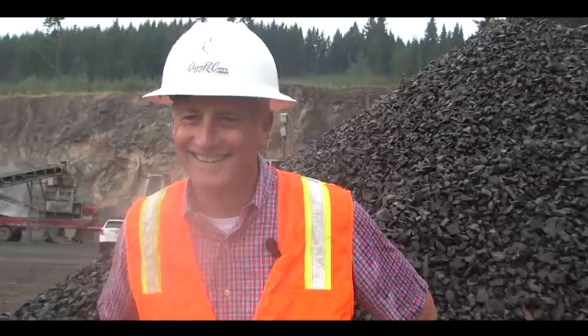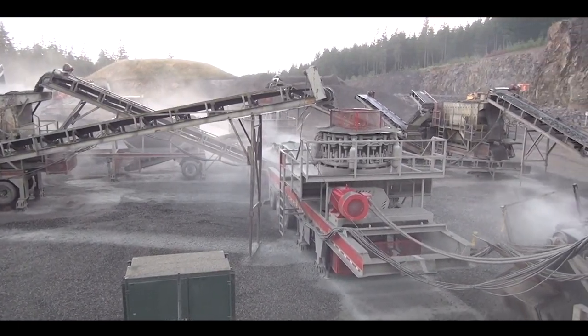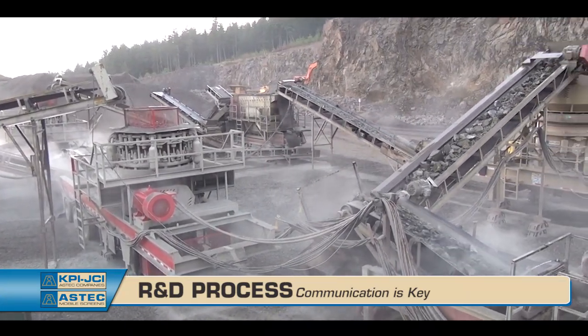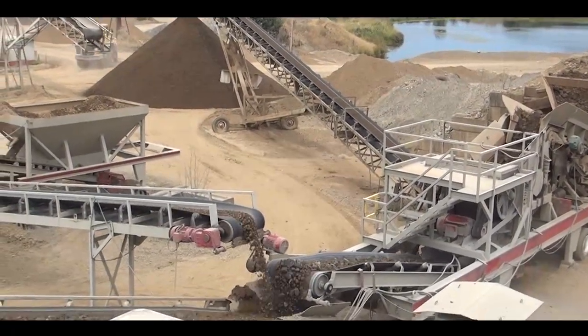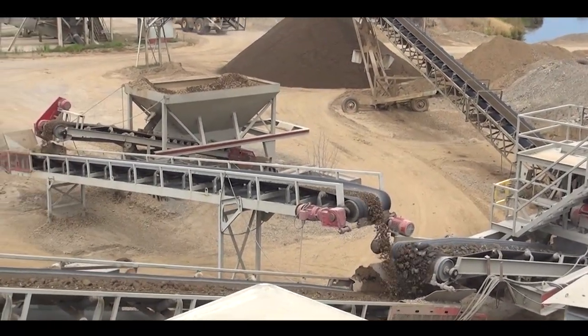I'm Jeff Schwartz, president of the Oregon facility for KPI-JCI and Astec mobile screens. As far as the process goes with the Storedahls, it's a very collaborative effort from the get-go. We were able to interact with them quite a bit, understand their operation, and know that the K500 was going to be successful in their portable setup. They run 5 to 6 different portable sites. They see a lot of different material types, a lot of different needs.